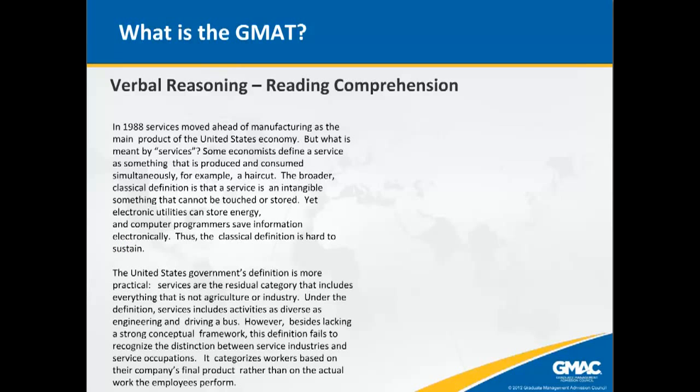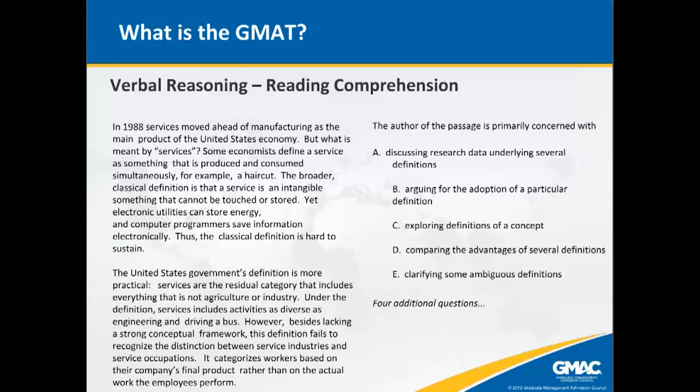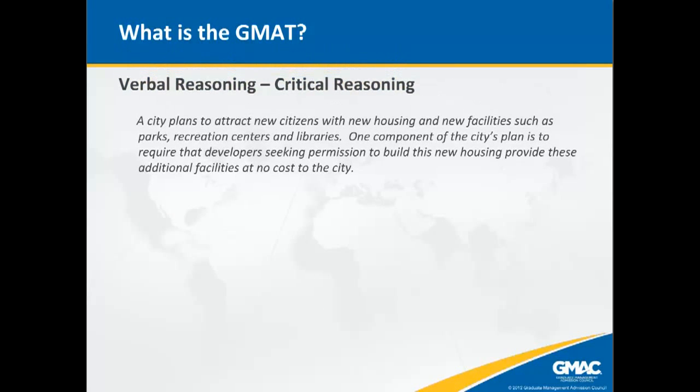In the verbal section, we'll have reading comprehension. As you can see, there's a passage here on the left, and you'll be asked questions about it there on the right. Pretty self-explanatory.